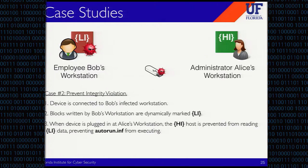So in a second scenario, now let's think about our integrity assurance property. If Bob had infected this ProvUSB device, and then Alice accidentally plugged it into her computer, here's what would happen. Basically nothing. And the reason for that is that when the infection was spread from the device, Bob was running a low-integrity workstation. And so that data block associated with the autorun file was marked as low integrity. So when the device is plugged into Alice's workstation, which is high integrity, the file is being prevented from being read from the host. And as a result, the malware can't spread to our most sensitive machines.